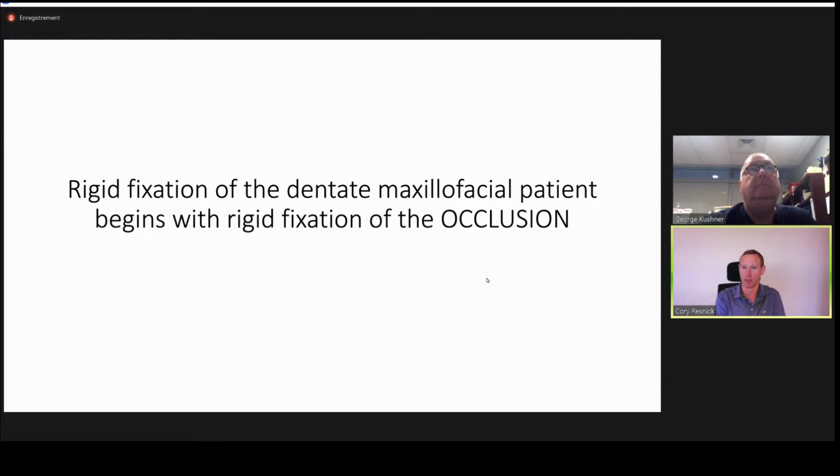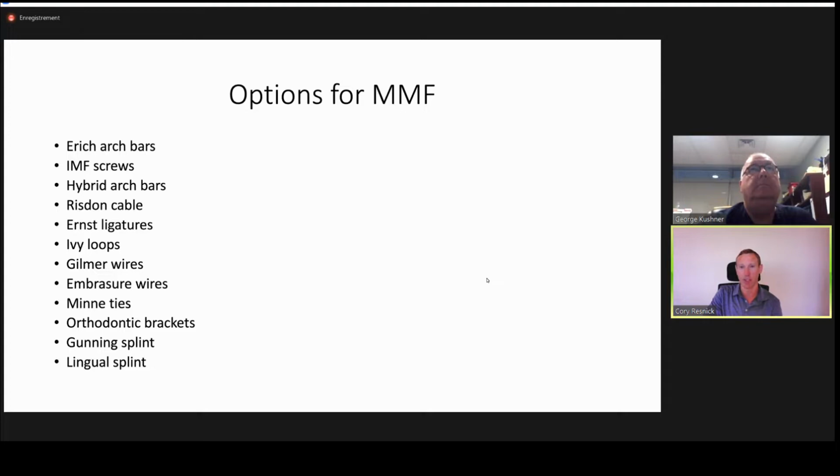And so the ability to put the maxillomandibular occlusion together is quintessential for the optimal outcome in patients that have some dentition. And we have a myriad of options available for maxillomandibular fixation. And there are lots of terms for this: intermaxillary fixation, maxillomandibular fixation, that are often used interchangeably. I'm going to use the MMF, maxillomandibular fixation, to refer to all of these.